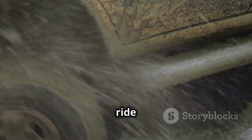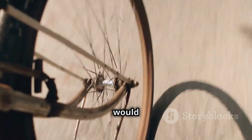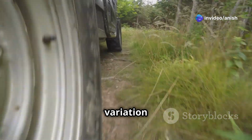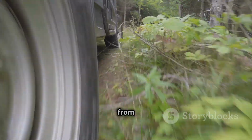Imagine the chaos of a ride on a misshapen wheel. Imagine a square wheel trying to roll. It would bump along because its height changes as it rotates, making for a very uncomfortable journey. The height variation causes the wheel to bump along the path, disrupting the smooth motion we expect from a wheel.